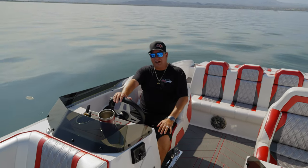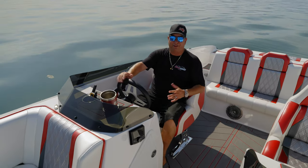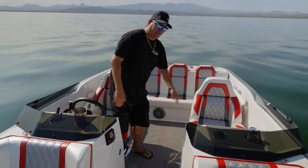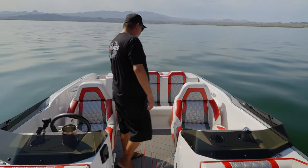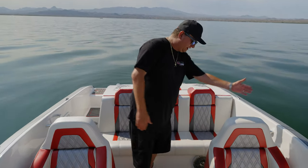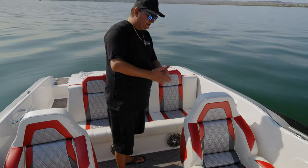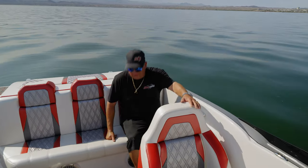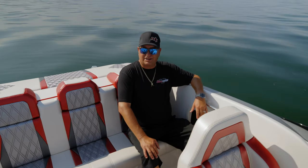So, as you can see, I'm not a small guy. I fit in here fine. Dual helms, which I like that quite a bit, the fact that they made them symmetrical. But if you look back here in the back seat, this is where they usually come up short. Normally, the back seat's right here and your knees are up against the back of this. And you can see, we got a ton of room back here.